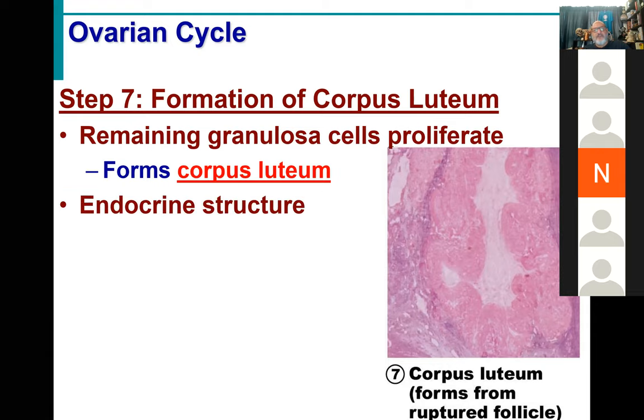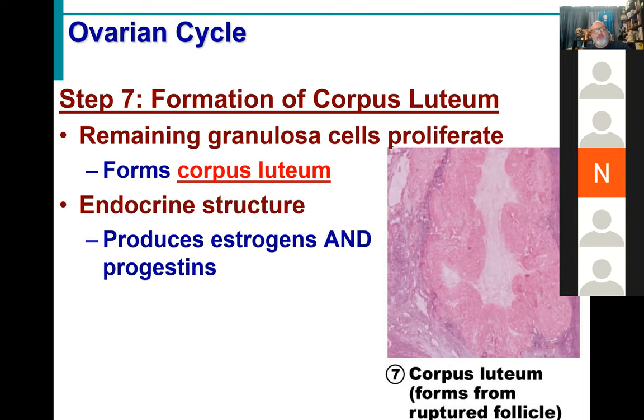That corpus luteum is a huge endocrine gland that produces estrogens, just like the granulosa cells did. But the big difference is it produces those progestins, those warning bells to the female body that the egg has been released and fertilization could occur any minute now.